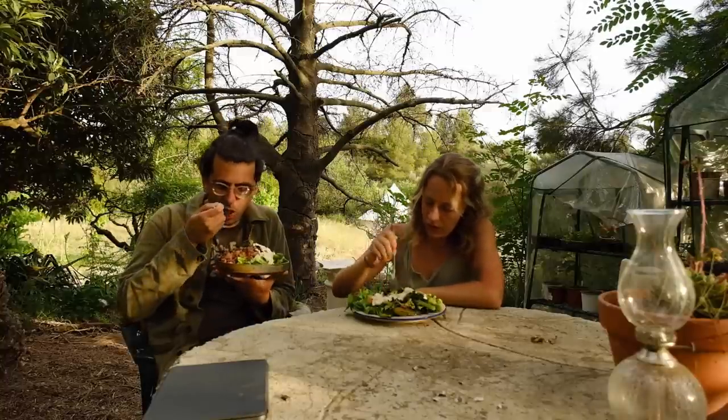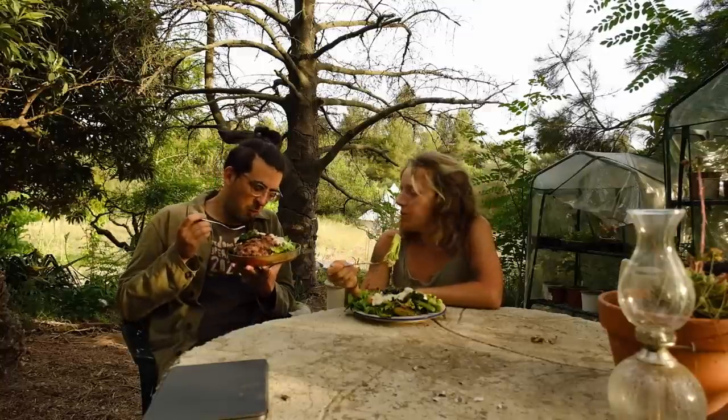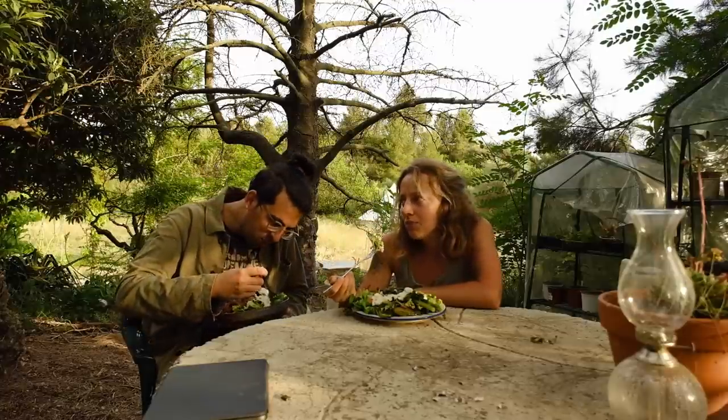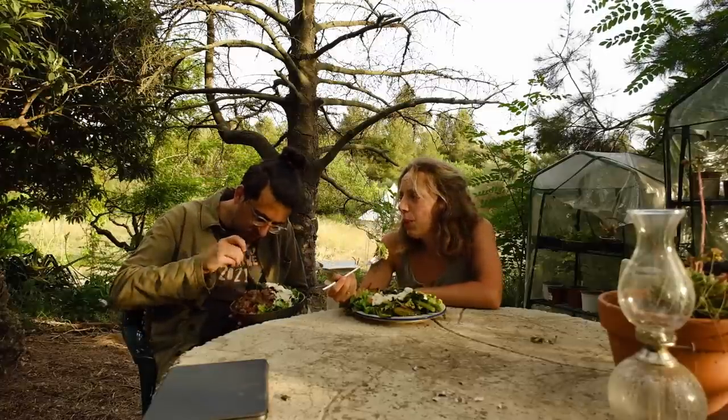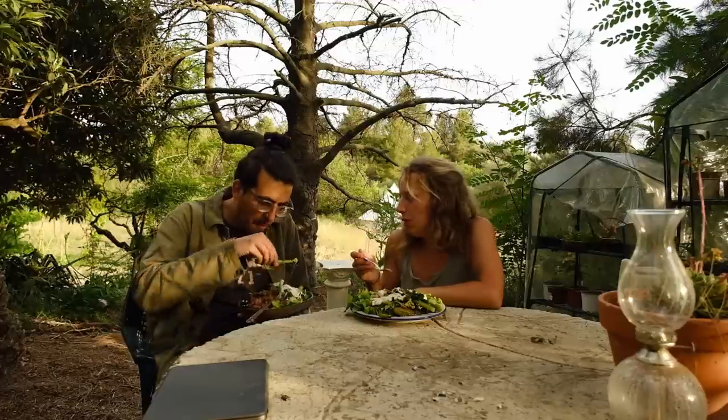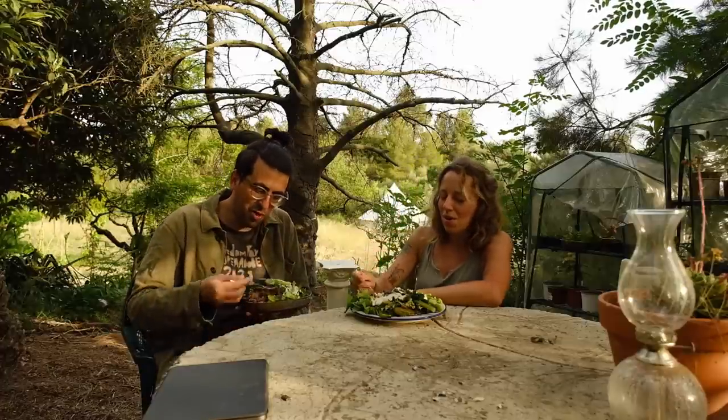So excited about this broccoli. The beans are good. Oh, that broccoli is so good. It's really good. I need to grow so much more of that broccoli. It's so good. It's really nice.